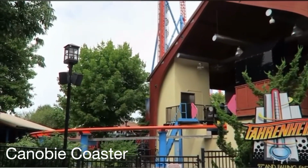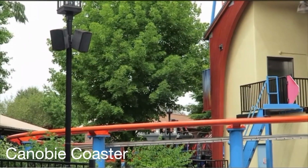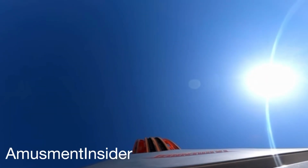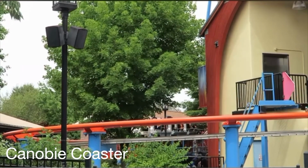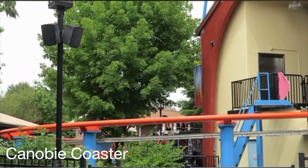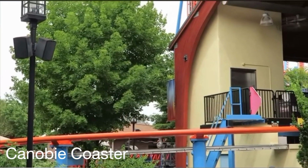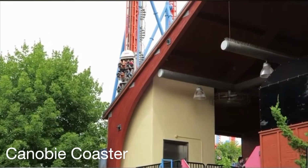Fahrenheit opened in 2008 at Hershey Park. Now I would also like to mention that the vertical lift hill may not seem super tall, but it's really good, actually. And that 97-degree drop is no joke. Fahrenheit also features 6 inversions: a Norwegian loop, which counts as 2, a cobra roll, which also counts as 2, and a double corkscrew, which also counts as 2.